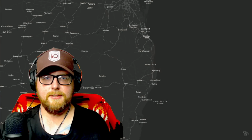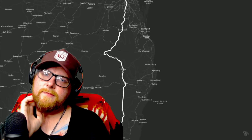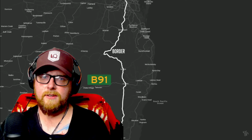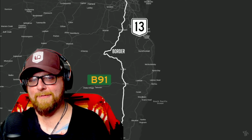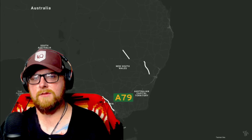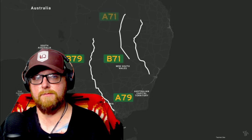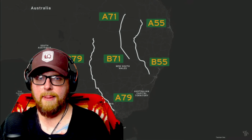For example, one of the inland routes between northern New South Wales and Brisbane is the Summerland Way and Mount Lindesay Highway route, via Casino, Kyogle and Beaudesert. In New South Wales, the route carries the B91 designation, and in Queensland it carries the National Route 13 shield until its terminus in Brisbane's southern suburbs, as shown earlier in the video. However, even when the same type of designation is used, inconsistency can arise, such as with the A79-B79 corridor from Victoria into New South Wales, or the B71-A71 and B55 to A55 corridors from New South Wales crossing into Queensland.